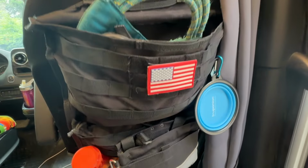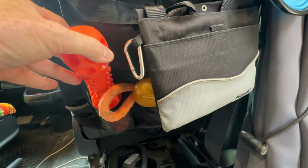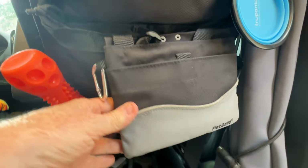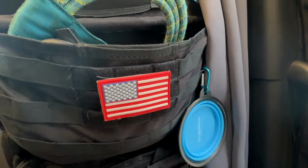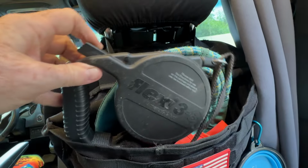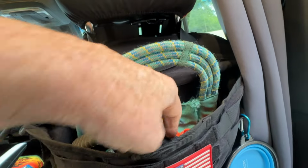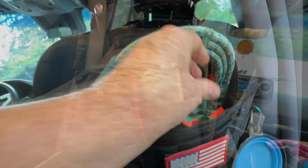The driver and passenger seats also make for great storage areas. We bought this back seat organizer to put on the passenger seat. Here we store all of Riker's toys, a treat bag, an extra collapsible bowl, leashes, and poop bags, just to name a few.